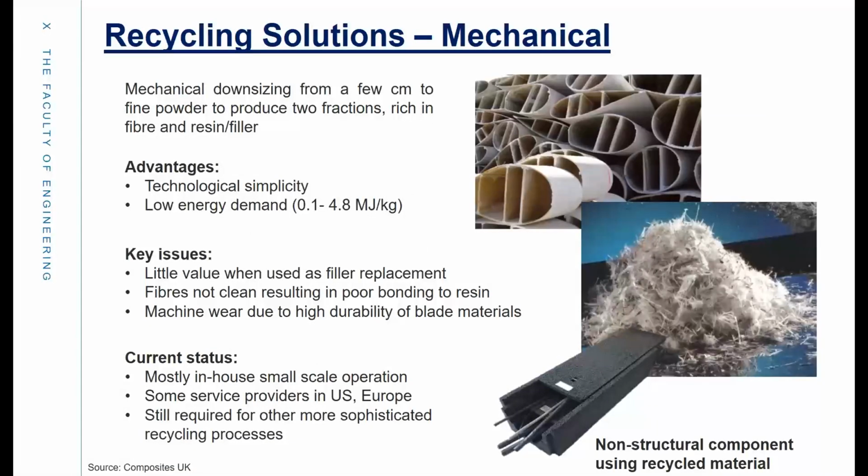In the next few slides, I'm just going to briefly go through some of the most researched techniques. First is mechanical recycling. In this technique, composites get crushed by mechanical machinery and downsized from the original size to anywhere between a few centimeters to a few millimeters. These downsized pieces can then be further screened or subsequently used either as a filler or fiber reinforcement.